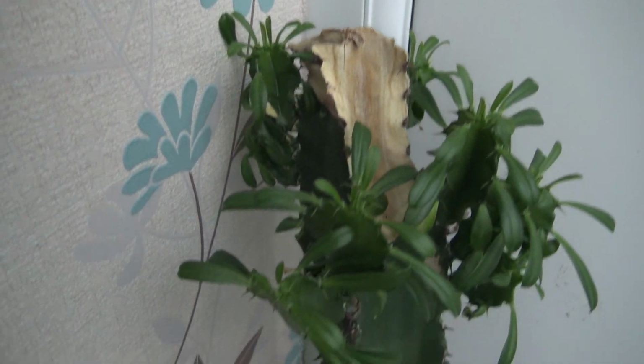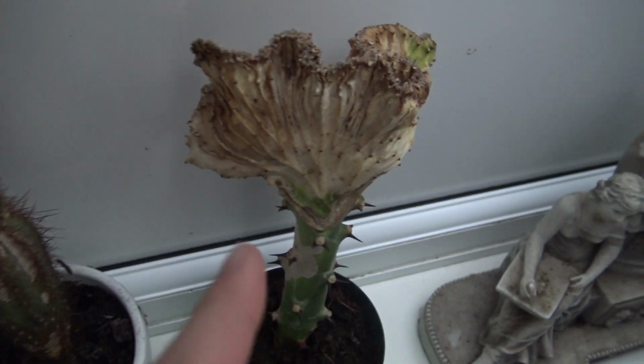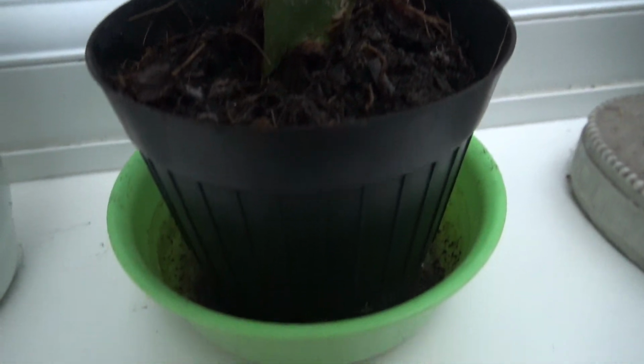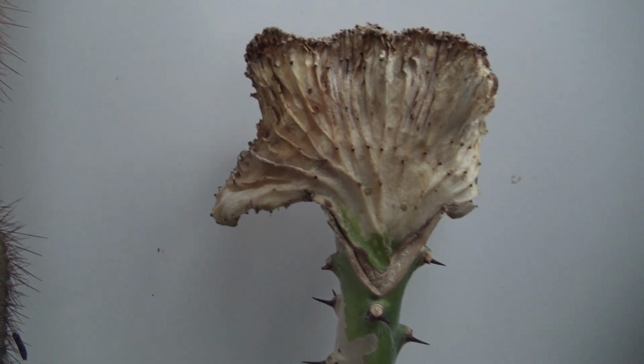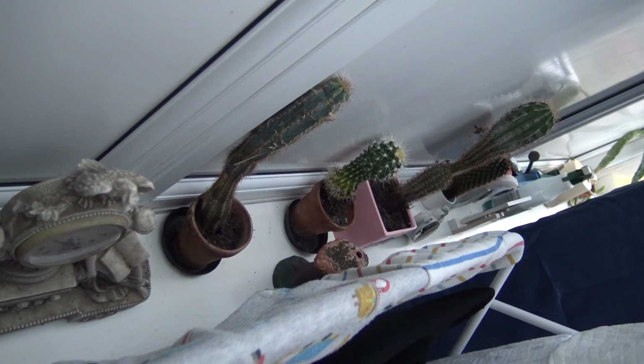Lovely jubbly. And I've got this little one down here. I've got this one here, which has gone a bit weird, but that's growing well. This one is starting to dry out on the top, so I started giving it even more water, and now it's starting to go green again. So we're coming along well with that one. All those ones along there are going quite well.